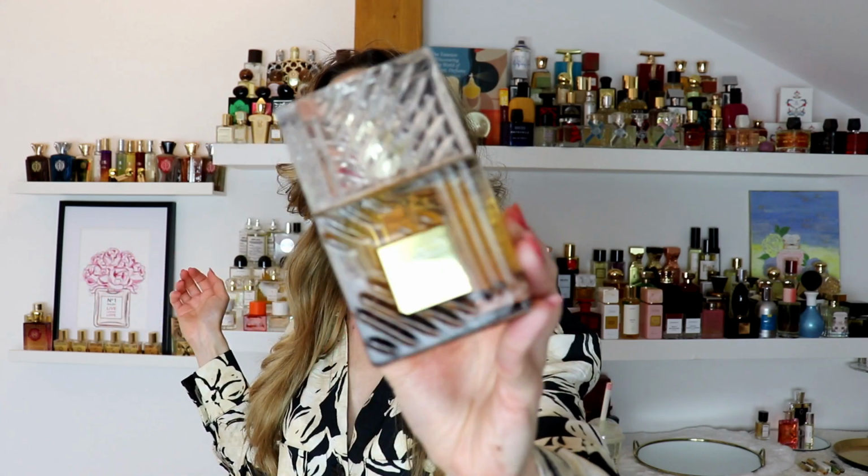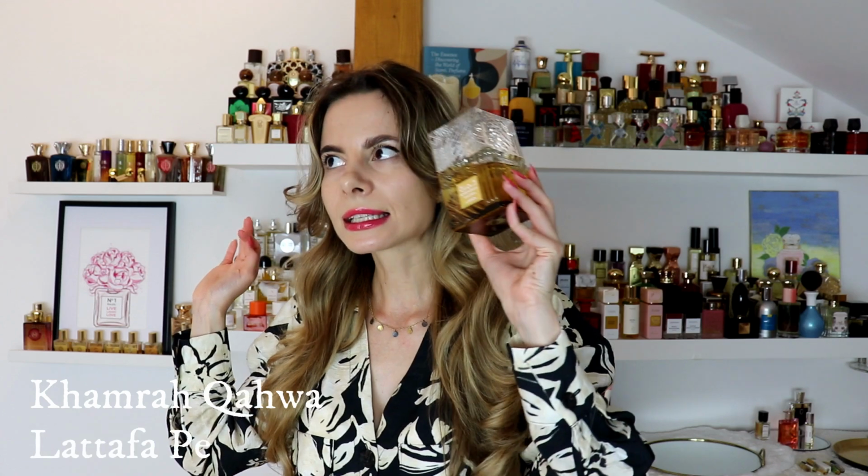wasn't really impressed with that, but probably the banger of today's haul, and I didn't expect it, Kamra Kahwa, oh my god, I can't pronounce the name of this Lattafa fragrance. This is mind-blowingly good, okay? I've heard great things about it, and I was like, how good can it actually be? And oh my god, everyone likes it. I get compliments. My mom wanted it, but Benny got it first. And yes, it is gorgeous.